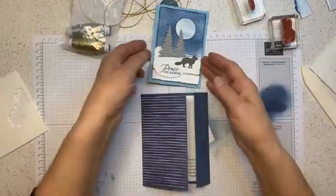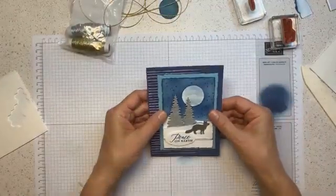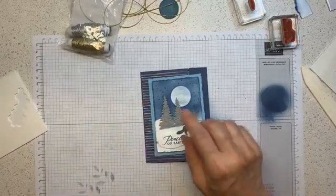Okay, so here we go. This one is going to go right here, okay? And so I'm going to place my adhesive in the back of this one.